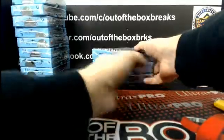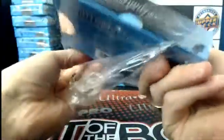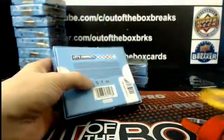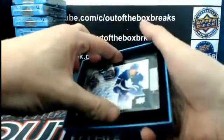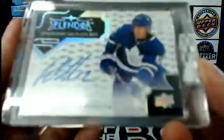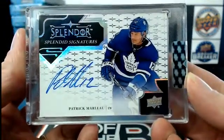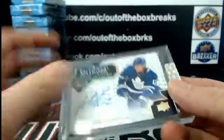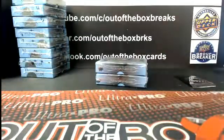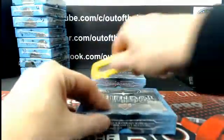All right, next one is number 6. We have for the Toronto Maple Leafs, Splendid signatures of Patrick Marleau. Patrick Marleau. Splendid signatures. Nice hit for Toronto. Congratulations. This is number 1 now. Box number 1.